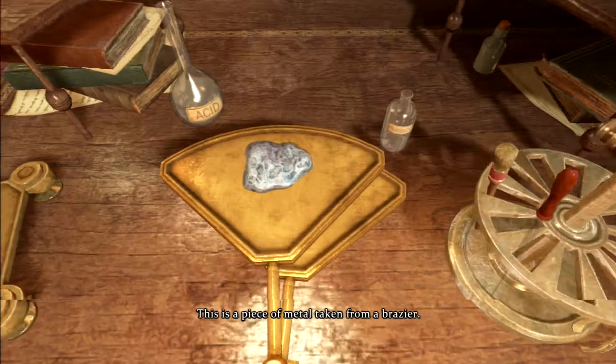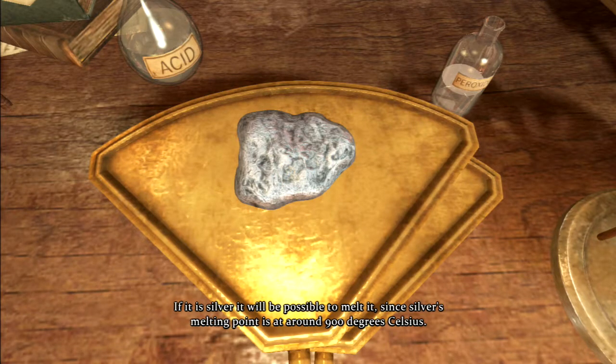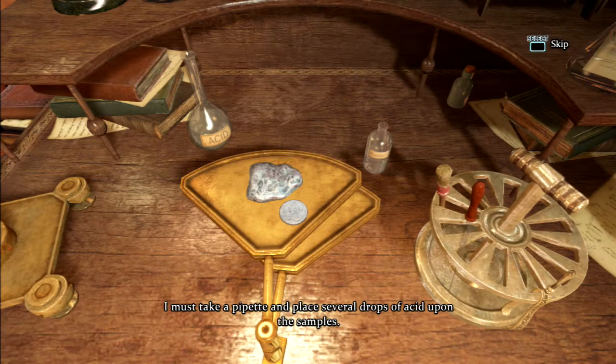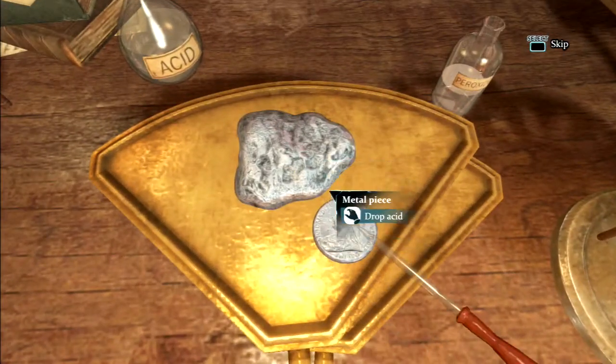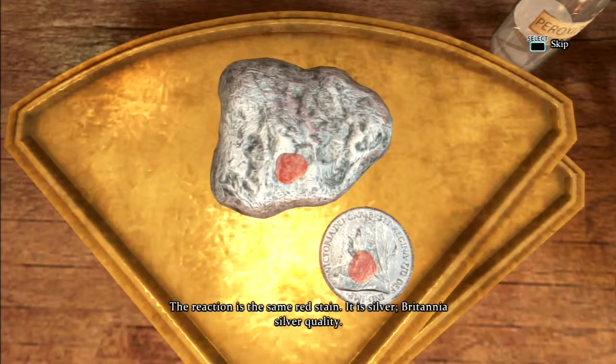Now analysing the metal. This is a piece of metal taken from a brazier. It appears to be silver, but I need to be sure. If it is silver, it will be possible to melt it, since silver's melting point is at around 900 degrees Celsius. Let us compare this sample with a silver penny by testing it with acid. If it changes color to match the result of a reaction with a silver coin, then it is silver. I must take a pipette and place several drops of acid upon the samples. The reaction is the same red stain. It is silver, Britannia silver quality.